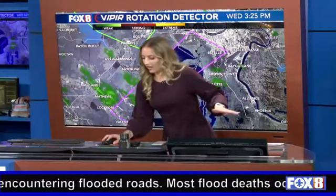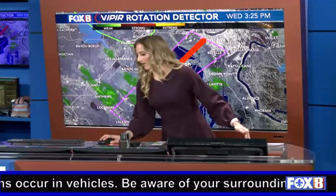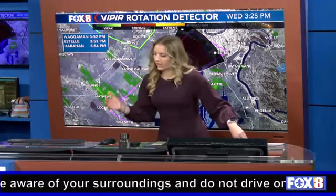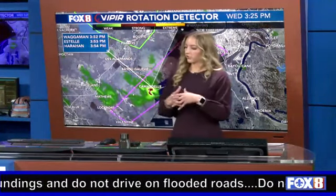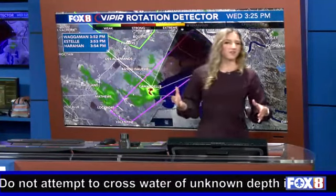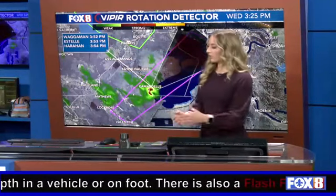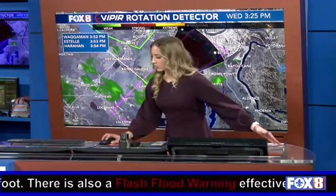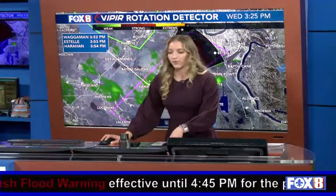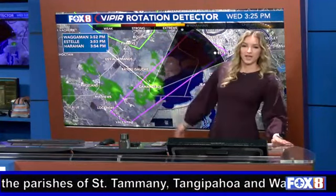Let's see if we can get our timing box all the way extended up to the West Bank now. Now we can. So Waggaman, Estelle, Harahan, you have until 3:54 before the storm makes it to you. So that's about 30 minutes. It might be a little bit less than that. It's moving very, very quickly. So if you're located in any of those areas, make sure that you take the time to get to your safe place right now, because we are seeing this tornado warned storm headed towards you.